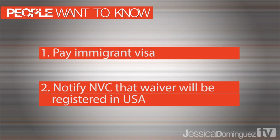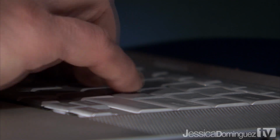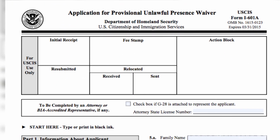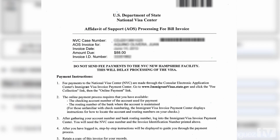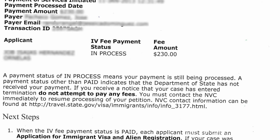Second, you must notify the NVC, the National Visa Center, via email that your provisional waiver will be registered here in the United States. The third step, or my third suggestion: once the NVC writes back with your receipt number, you can then register the I-601A application and, of course, the rest of your evidence with USCIS. Make sure to include a copy of your receipt with the I-601A waiver.